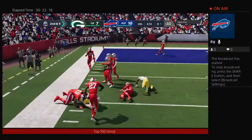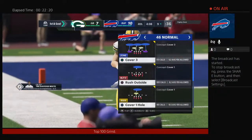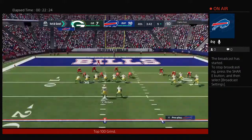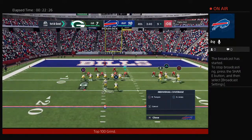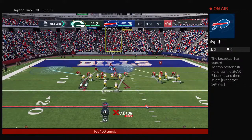This will be caught inside the 10. And they move this all the way down to the 9. That one goes for 24 yards. Only way to get the lead here, of course, with a touchdown. And that's what they're gunning for on first and goal.